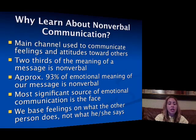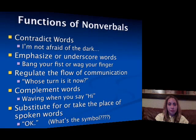It's the most significant source of emotional communication: the face. So anytime you're going to focus on nonverbal communication, your first and number one priority is going to be facial expressions. And we'll talk more about those. And we base feelings on what the other person does, not what they say. So we need to keep in mind that old adage, do as I say, not as I do. In this particular scenario, what the person does, their behaviors, is much more important than what is actually said, because that is what gives us our feelings about the person, about the situation, about the context.